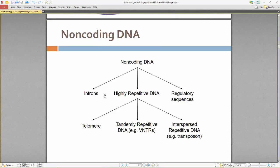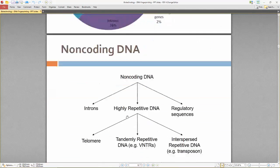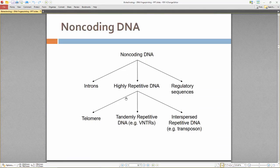So you have introns and regulatory sequences. I don't think the regulatory sequences have a separate section here. And then you have something called highly repetitive DNA. Yesterday, remember when we looked at shotgun sequencing, the problem was with the highly repetitive DNA. There are many different types of highly repetitive DNA. We have telomeres, which we have already learned of, and tandemly repetitive DNA. What that means is a certain sequence just keeps being repeated a certain number of times in tandem. And then something called interspersed repetitive DNA, where interspersed just means spread, like sprinkled at different points on your genome. It's interspersed and it is repetitive. Another example of this is transposons.